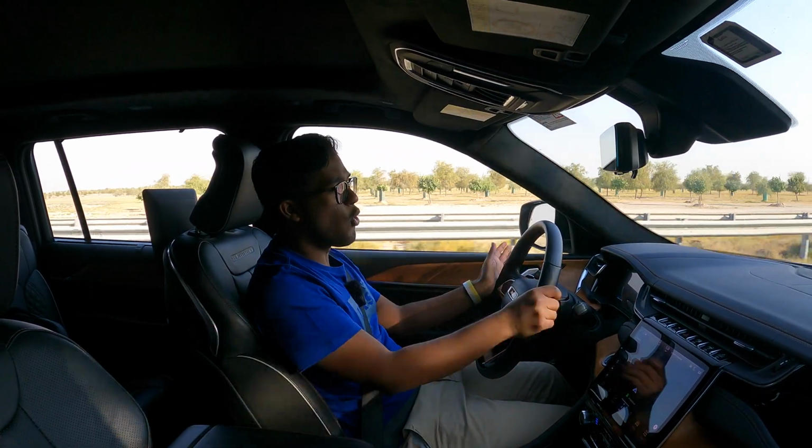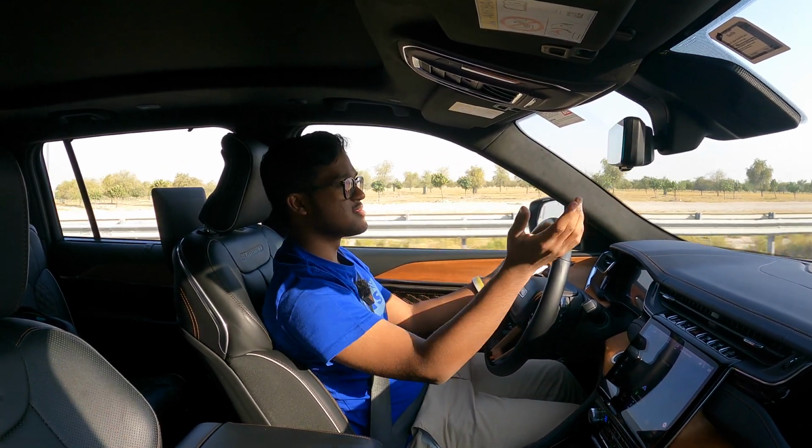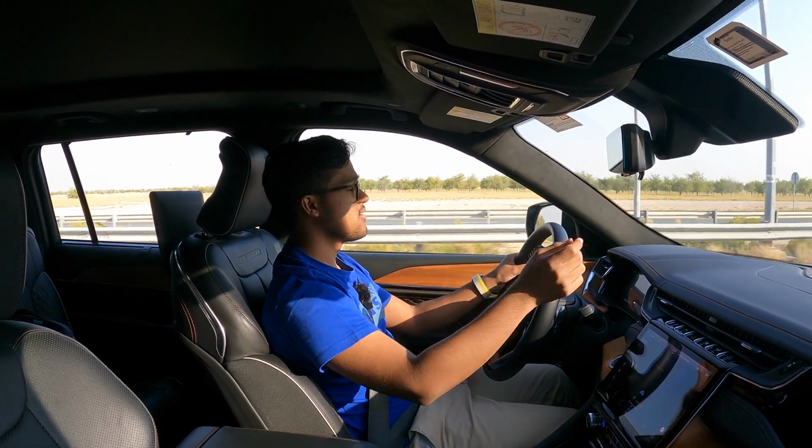Visibility is okay all around. You've got a digital rear view mirror as well, so you just pull this back, you can actually see what's going on behind you. So if you have people sitting in the third row, it doesn't block your vision.